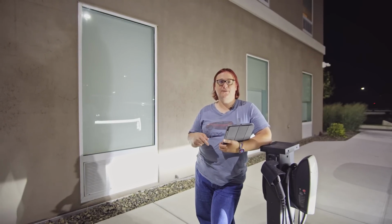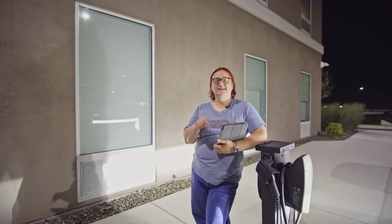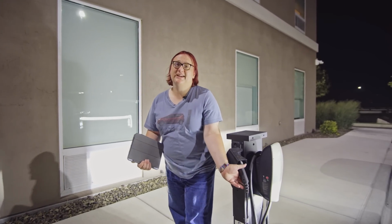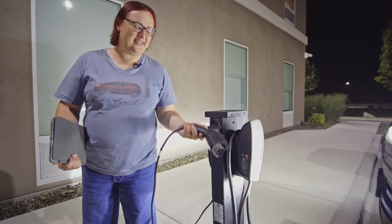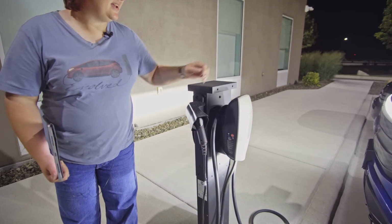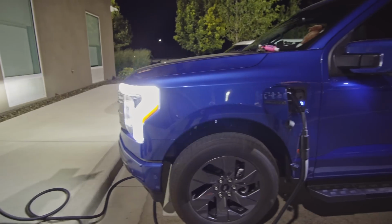Because we'd stopped here before when we were driving cross country in a Chevrolet Bolt, we knew that this particular hotel had charging stations, but we also knew that this one is really low, slow powered. This is like a 3 kilowatt charger, which is pretty pants really. So we came prepared, and we brought a Tesla destination charge adapter with us, which is on the truck.